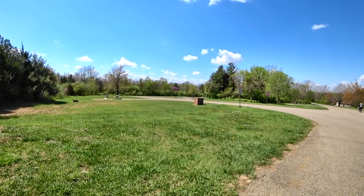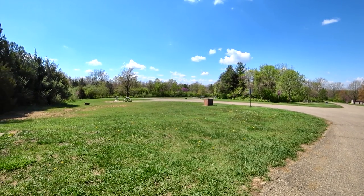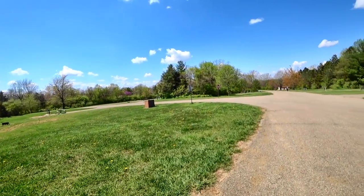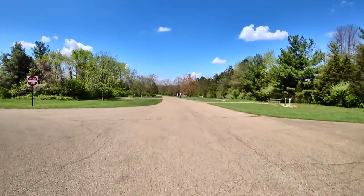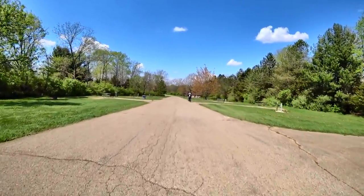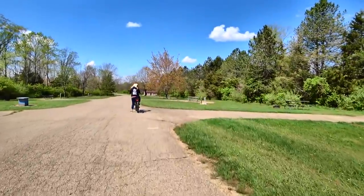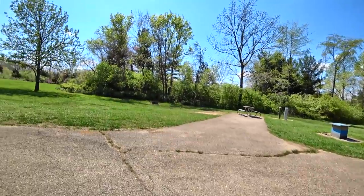But look at how big these sites are. I mean, there's got to be 30 yards to that picnic table from here, and then another 25 yards to the next one after that. So very big sites. We're going to go down around and come back up through here. Again, look how big this site is. I knew this was going to be a reoccurring theme, but spacious is just an understatement.